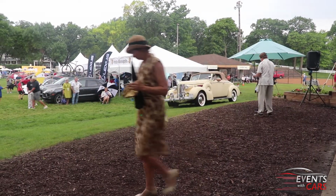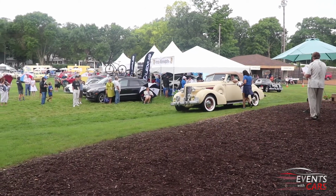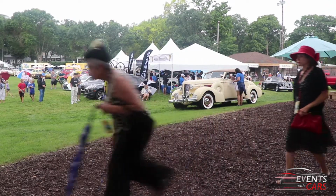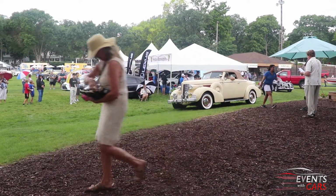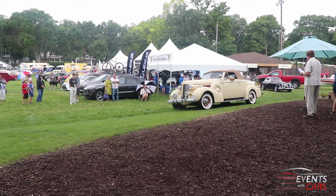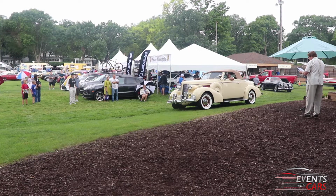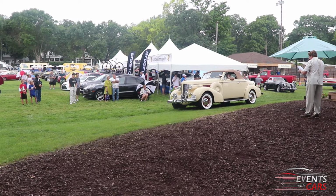Best in class early century collectibles, 1936 through 1948, 1937 Buick Century convertible coupe. That's not a special, ladies and gentlemen, that's a Century, which is the big Roadmaster motor on the special chassis. 1937, owned by John Mathisrud from Mendota Heights, Minnesota.